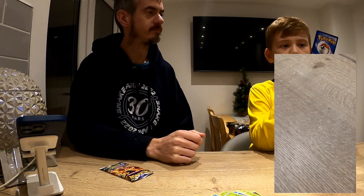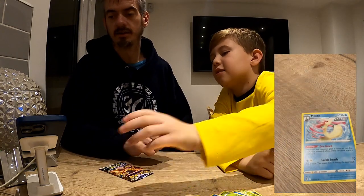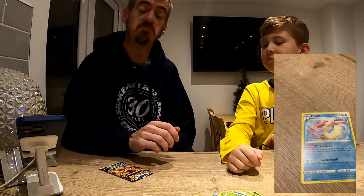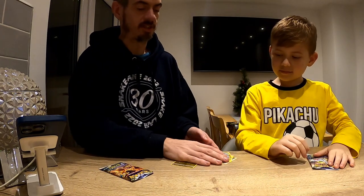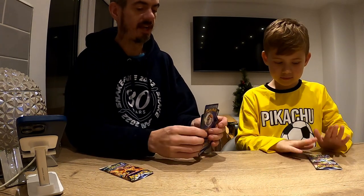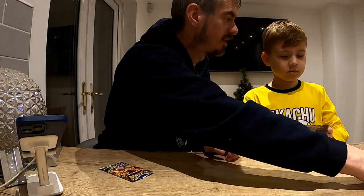And your final one? A Milotic. Milotic. That was my impression that time. Oh, was it? Yeah. Milotic to end on, right. So that was that. Right, two packs to go from this first tin. One V. Two Brilliant Stars left.